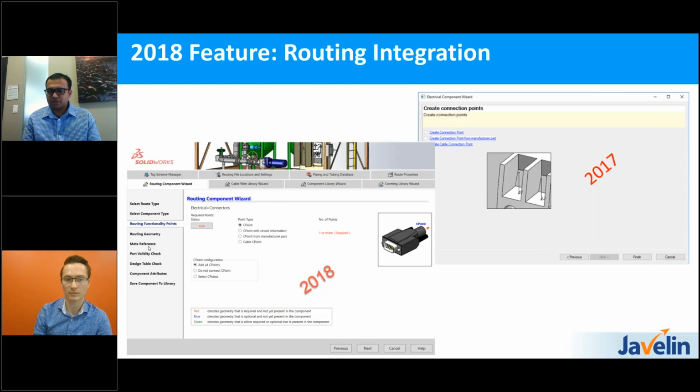Perfect. So it makes it almost intuitive, you'd say. 100%, yeah. Only having one place that you have to go makes it really easy and very intuitive, especially if someone's coming from one system and moving over to the other.